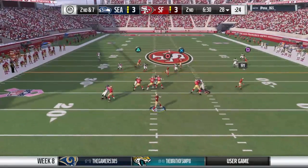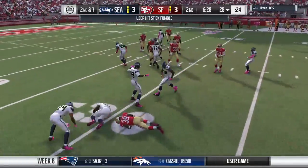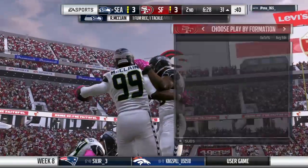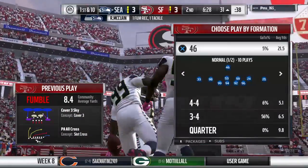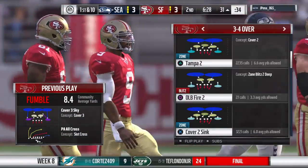On second down, here's Taylor. Going underneath for Lewis. Oh, and Lewis lost the football. And his guys are going to take over at the 31-yard line. The Seahawks offense now, they get ready to head back onto the field.